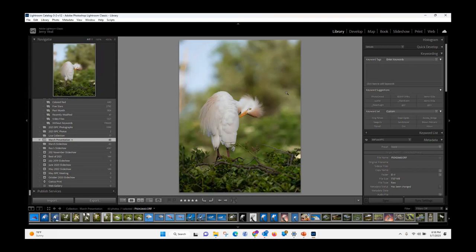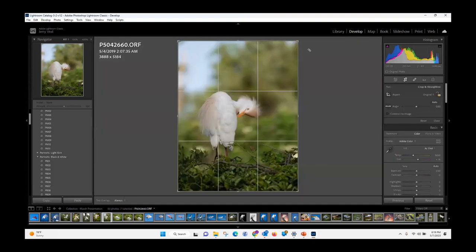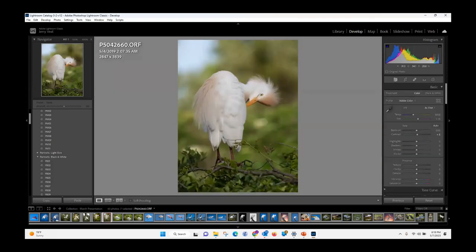So what we're going to do right here, we're just going to crop this for a minute. Easy enough. I'm not going to spend a lot of time on this. I'm just going to show you the basics and then you can go from there. As you can see, I've got a lot of foreground clutter here, these little pieces of vine.